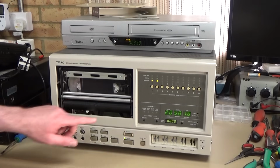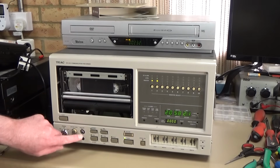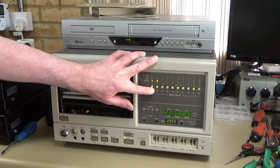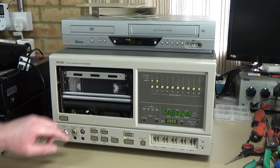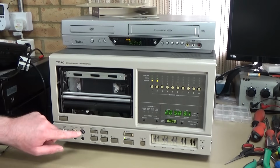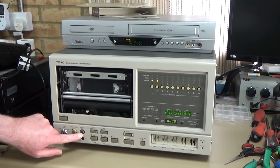I shall now give you a direct hookup from this monitor out connector here. Bear in mind you won't be hearing stereo because we're just hearing tracks 1 and 2 monitored simultaneously, so they'll just be mixed together on the monitor output. But you'll now hear the direct output from that monitor out port.